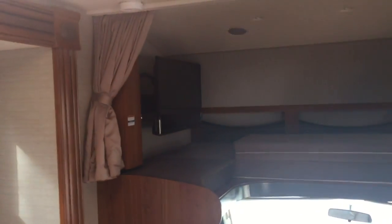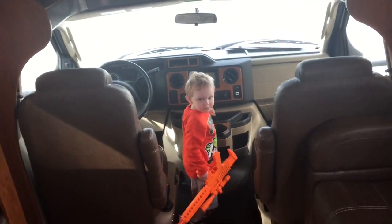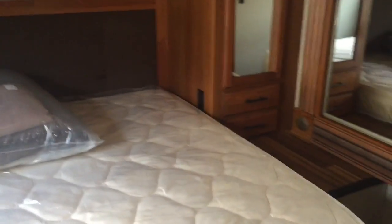Anywho, so there's a TV up there that should pull out. Quit playing, don't mess with anything, leave it alone. And then you come over here and there's a little hallway. To the left is the bathroom, which also goes into the bedroom. That is crazy. And then over here is a door that goes back out to the hallway.